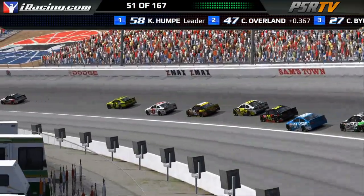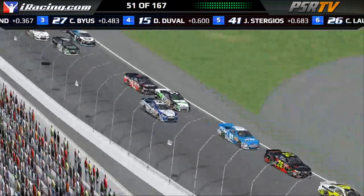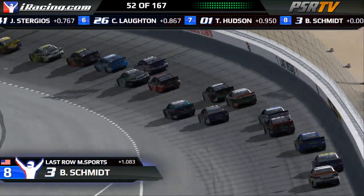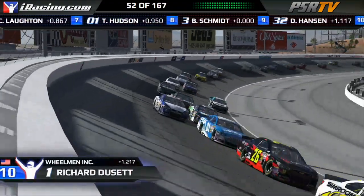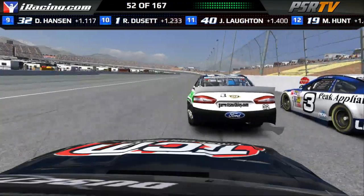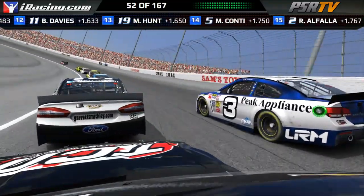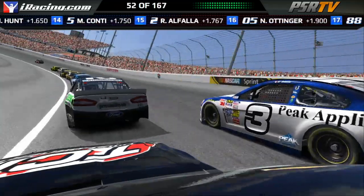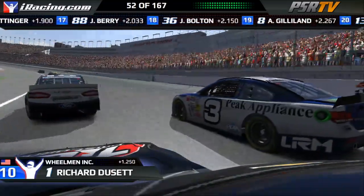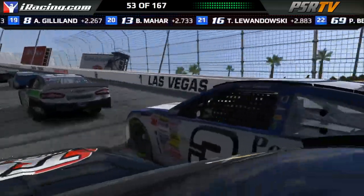First side-by-side battle, Joe, is going to be Danny Hansen in the 32 and the number 3 of Brandon Schmidt, battling for 8th as they cross the stripe. The 32 and 3 are still doing battle back there for that position. Schmidt on the high side, and we've seen the high side work for only one driver. That's the driver leading this race right now. The 3 wants to be the second driver to make it work, but Danny Hansen is not going to let that happen. The big blue oval on that Ford is going to flex its muscle there and get by the Chevy up top. So the 32 of Danny Hansen, the Pro Geek car, with press champion Ray ALFALLA now on the hood of that 32 machine, and Hansen will move up to position number 8 officially.